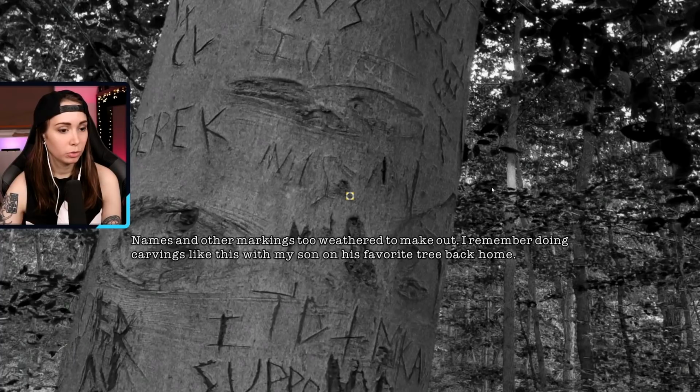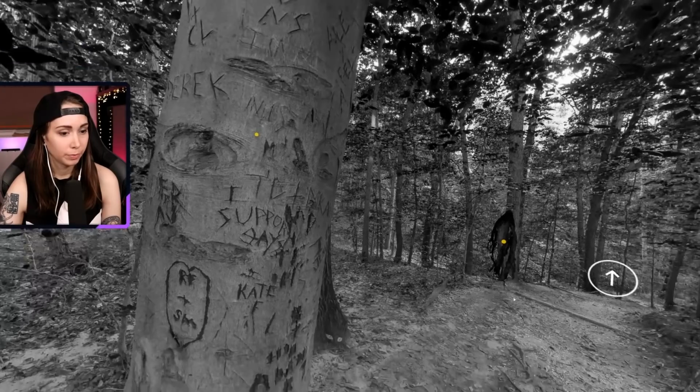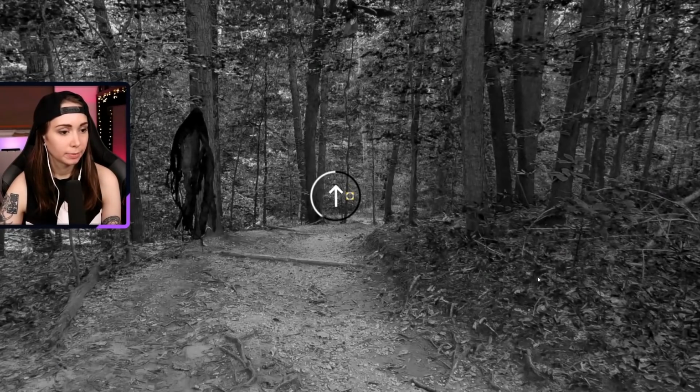Names and other markings too weathered to make out. I remember doing carvings like this with my son on his favorite tree back home. Why would you carve your favorite tree?